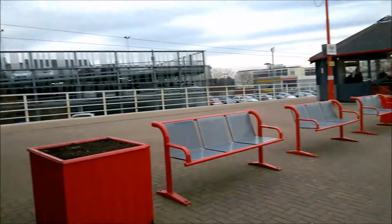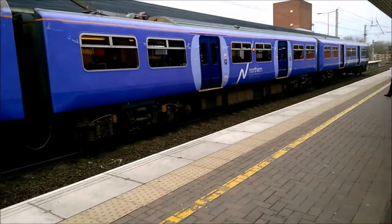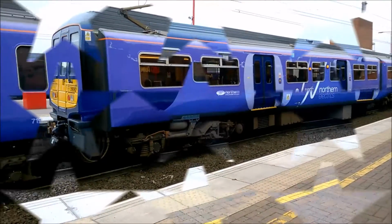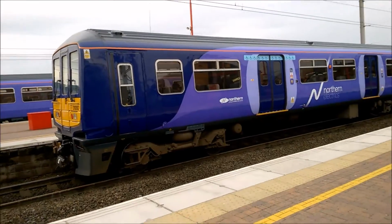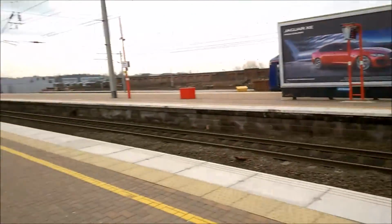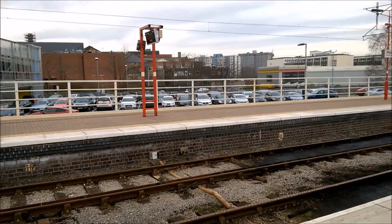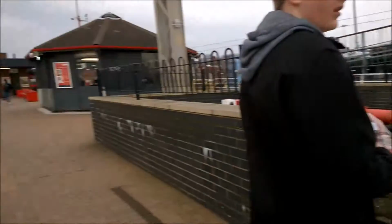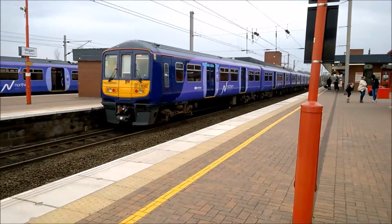So we're going to spend half an hour here, and we're going to go back to Wigan Wallgate, which is a different station for some reason. So 319 362 stands here. Platform 5, there's another one over on platform 6. There's a car park over there. Behind the car park, I think, is the approach to Wigan Wallgate. 319 362 leaves, it's bound for Preston.